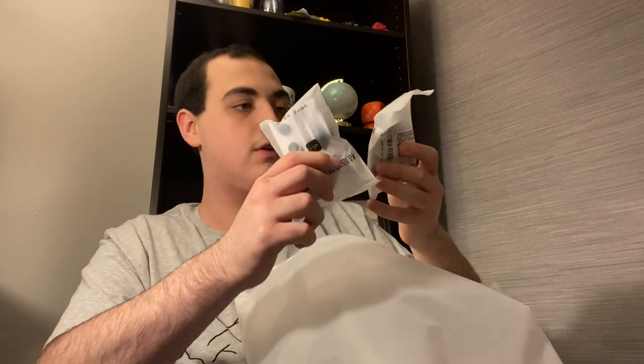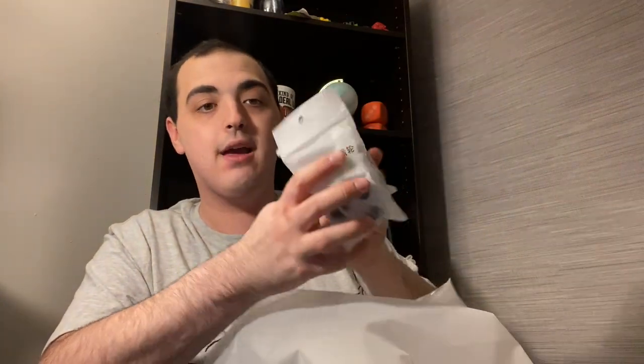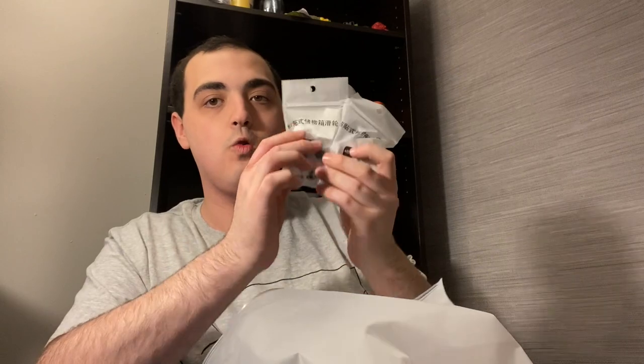Okay, so I did get 2 of the wheels. They were just in here. Oh wait, I got 3 of them. So I must have ordered a 1-pack and a 2-pack. So I actually got 3 of the wheels total, which I'm excited about.